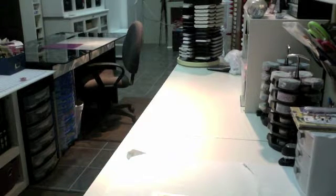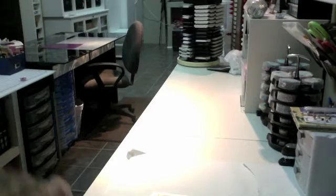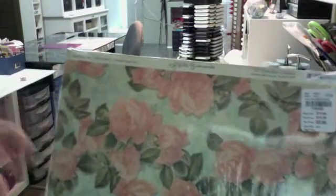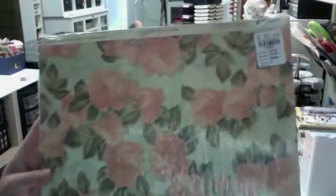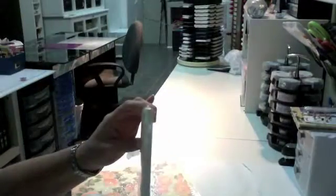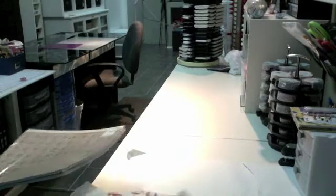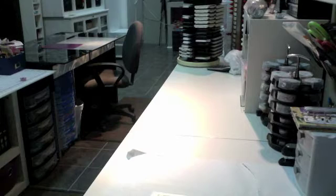Let's see, my first stop was Tuesday morning. And I didn't find much there. Just picked up some paper. Graphic 45. I actually had already picked up a few of these packages with my sister, I think it was last week. So I got that one, and I got this one. Beautiful paper. And then it's Graphic 45, and this is Le Romantique collection. So that's all I picked up from Tuesday morning.